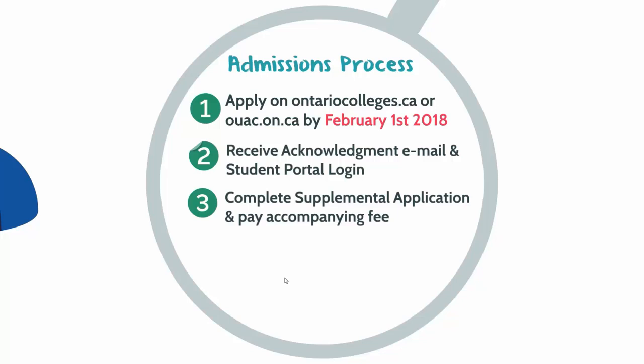If you're applying to both types of programs, so you're applying to an MRS program and one or more Michener programs, you only need to complete one supplementary application form and submit one fee.